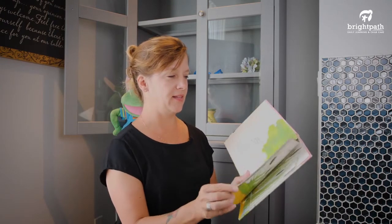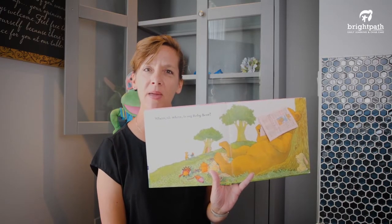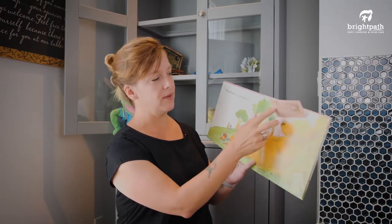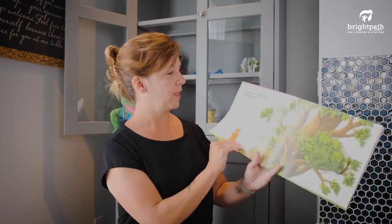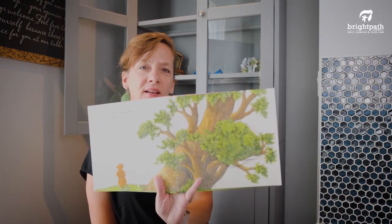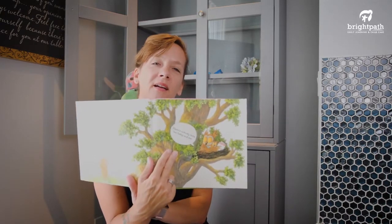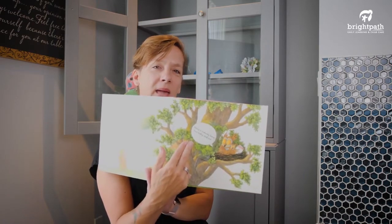And I really like this story. Where, oh where, is my baby bear? Let's look. Looks like Papa Bear's fallen asleep. Is he under there? He's not under there. Are you there, baby bear? Up in that tree? Do you see baby bear anywhere in that tree? Let's look. There's nobody here but baby and me. Just the owl and the baby.